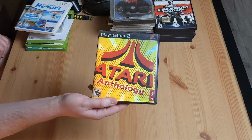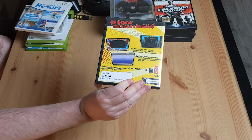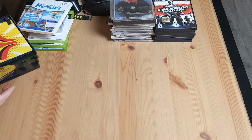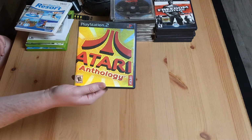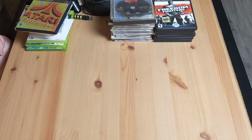One nice one for the collection, Atari Anthologies. Picked this up. It has 8 on there, but they had 50% off on their PS2 games at this booth at the flea market, so picked that up. Kind of surprised I didn't have it already because it's a very familiar looking game. Like, I feel like I see it a lot, but apparently I'd never picked it up, so very happy to get that.